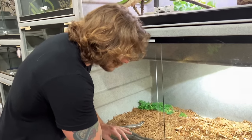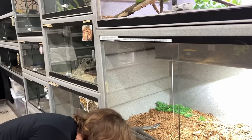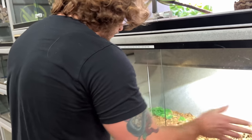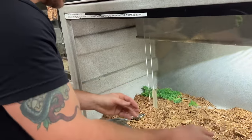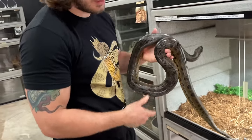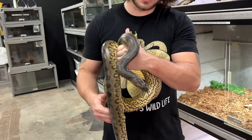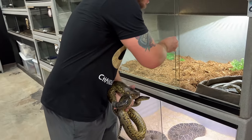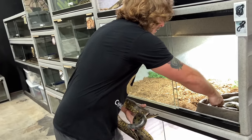All right, so we got the green anacondas here. If this cage looks familiar, this is because this is where Kobe the Black Mamba was living. So we actually have two of the beautiful female green anacondas. This one's looking a little crusty. We're actually gonna change out their water dish for something a little bit wider so they can both hydrate and soak without an issue. You can see we got the bigger one right here. I think this is the bigger anaconda.